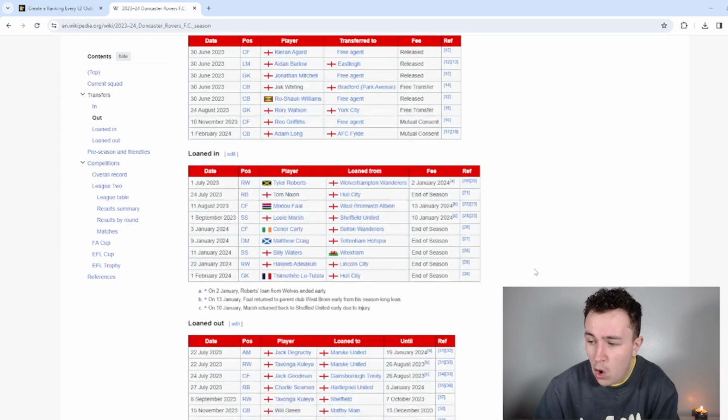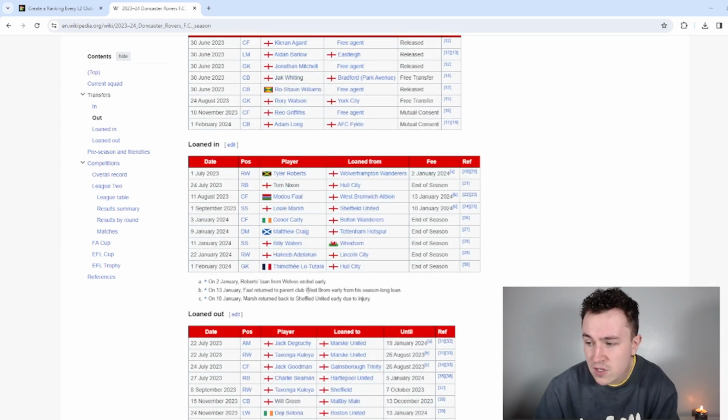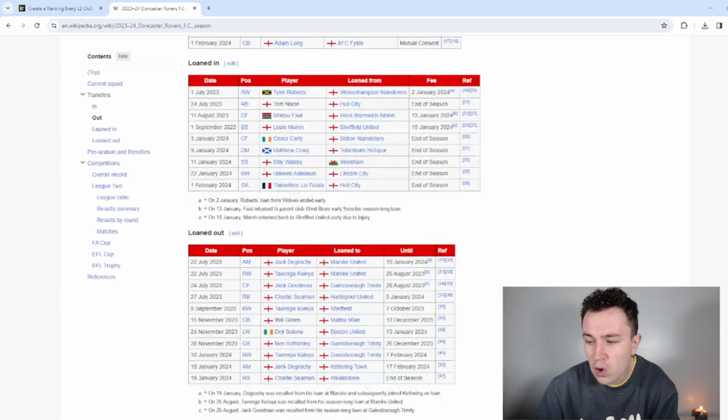In terms of some more departures as well, Mo Fowl returned to parent club at West Brom after his loan spell was cut short and got sent out on loan to Wall. So I do think that is a pretty significant loss for Doncaster. I know some of their fans are very split on him, but he's been played out of position quite a lot, and he scored a decent amount of goals for Doncaster in a side that haven't really scored many goals so far this season. They had a couple of youngsters go out on loan.